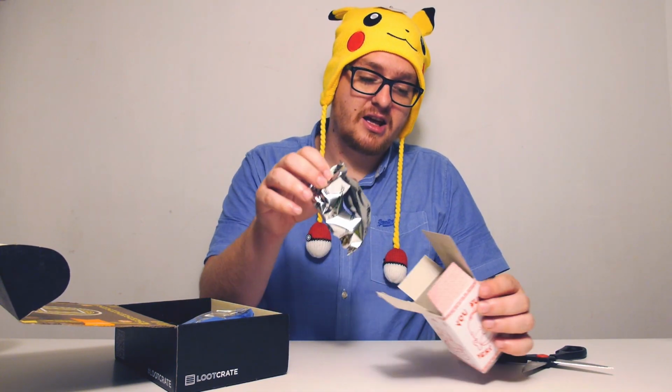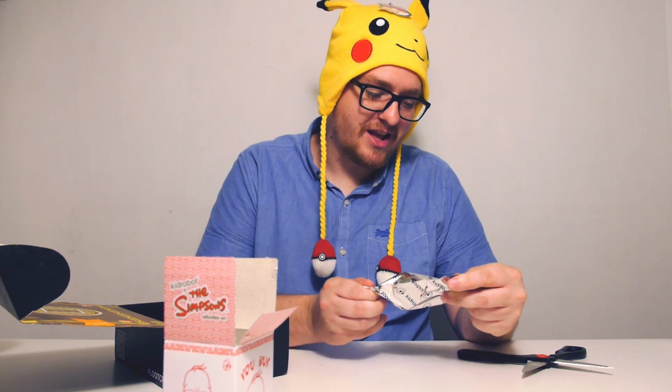They had one in the Forbidden Planet store in London for a while, and it's just such a cool thing. I'm going to show you in a sec, don't worry, just hold your horses. It's Homer sitting on top of a donut, and Homer is like a Buddha, essentially, so it's really cool.